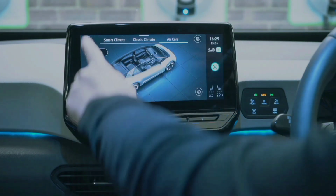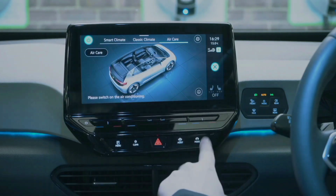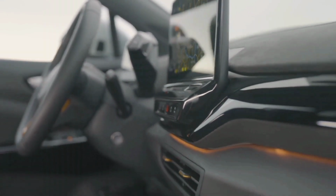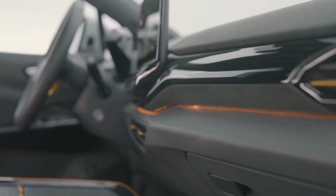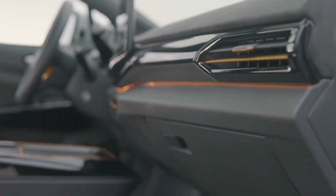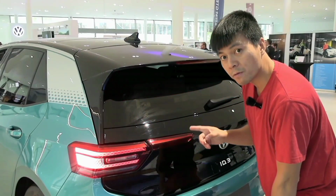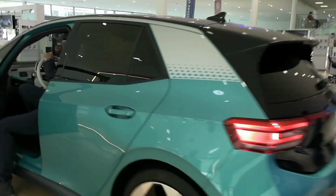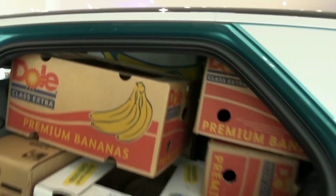Behold, a wireless charging pad like no other. It's not just any charging pad. But wait, there's more. A rotary controller stands proudly, ready to navigate your digital realm with the grace of a seasoned maestro. And of course, what's a console without some storage magic? Prepare for a spacious storage bin, big enough to hold grocery bags, a handbag, and all your secrets.